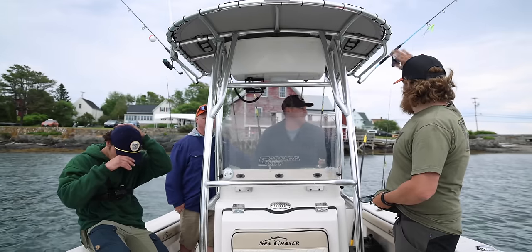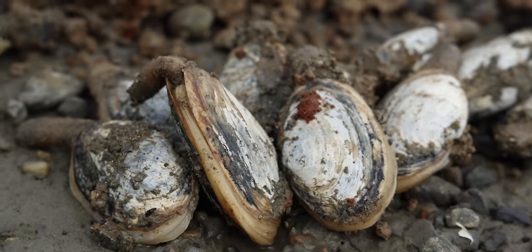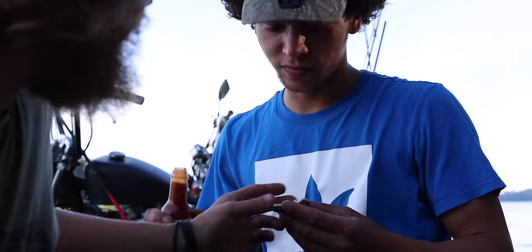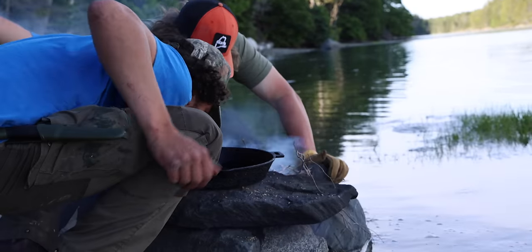We're gonna go out on the boat with his buddy Brody. Catch a keeper striper, then head back up the coast a little bit further to Friendship and catch some oysters and some clams. You'll have your first oyster. How do you know if they're spoiled? Striper on, boys! Let's go, Zach! Then we'll cook on the beach.